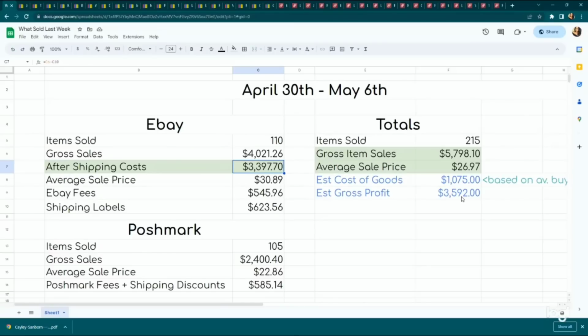On eBay, I sold 110 items. On Poshmark, I sold 105.